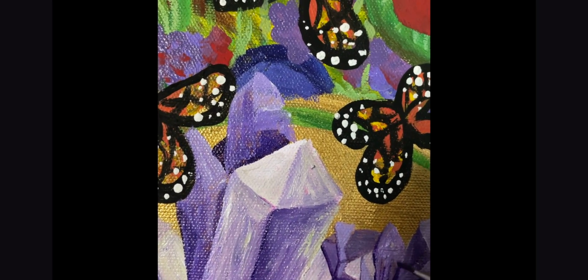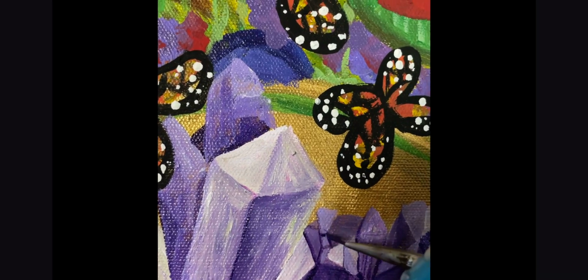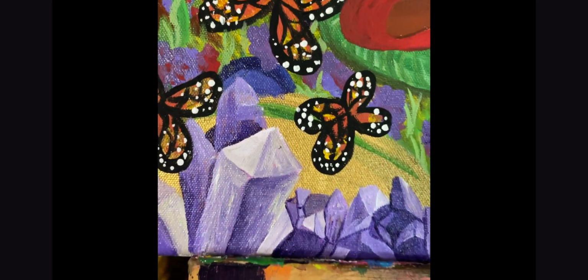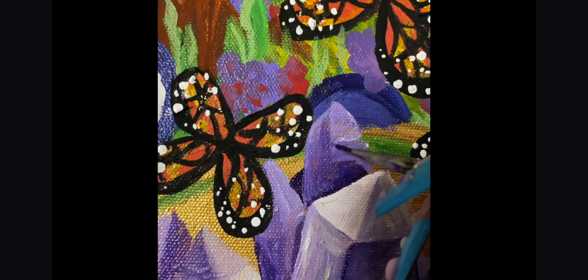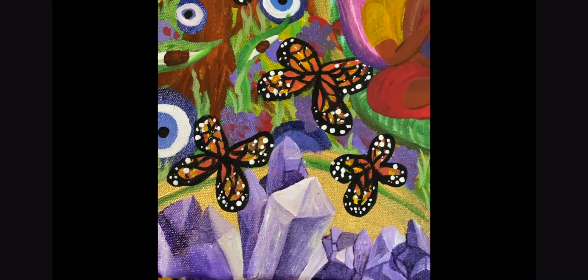The paint that I'm using is acrylic. I've been leaning more towards using that lately since it dries a lot quicker than oil, but I'm getting better at using this. I definitely could not paint that well with acrylic about a year ago.